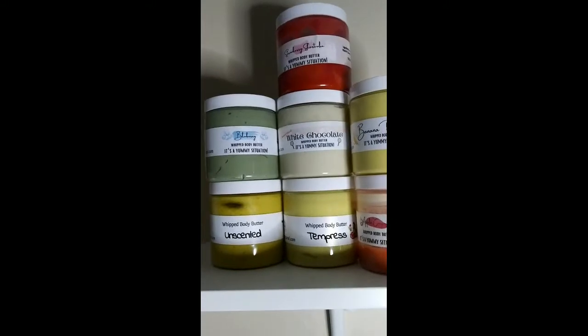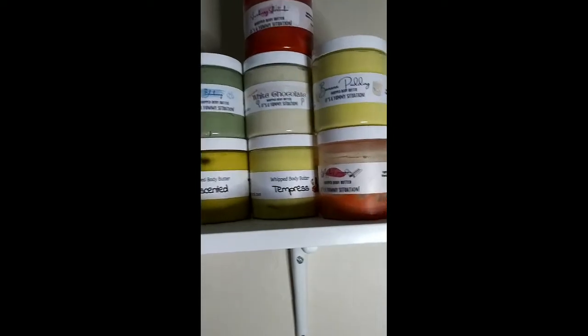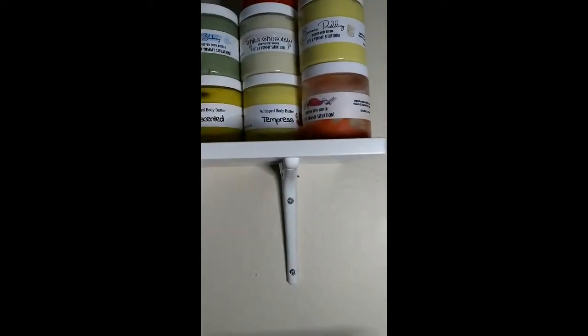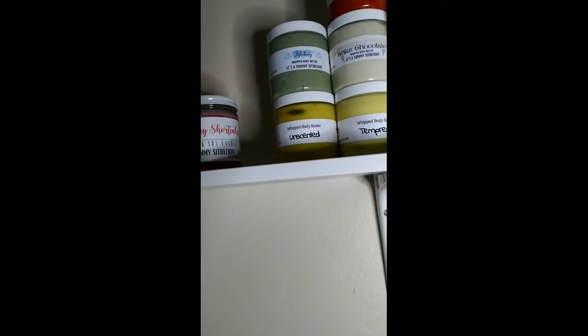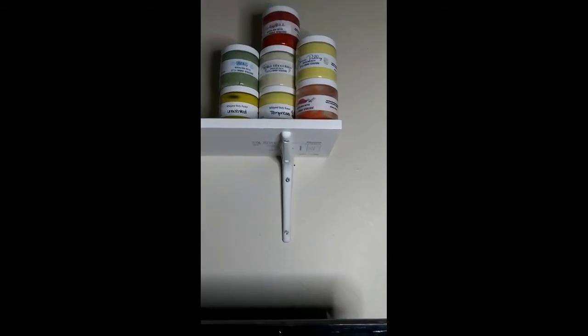I have the blueberry now, the white chocolate, the banana pudding, the unscented, the temperance, and also my apple cinnamon. That was my first baby in my collection, and I thought it was so spicy, you guys, but I love it a lot right now. All of them are really good products. I haven't tried the new additions, but I can't wait. I got the unscented for the kids, and so far I have not had any allergic reactions from the kids with the unscented. I also used the strawberry shortcake one on Dory, and she didn't have any reactions to it.